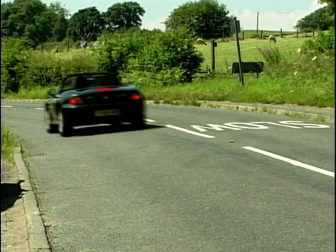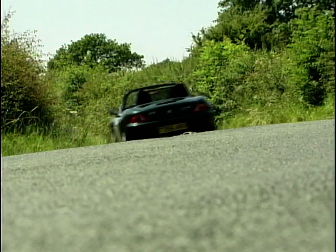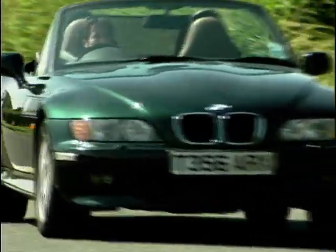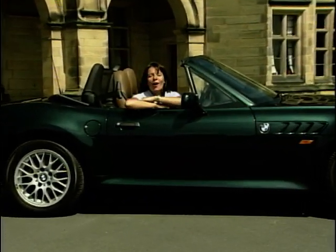There is an option of an automatic box, but why on earth would you want it? Working your way up and down the gears is what makes driving a roadster such fun and so involving. Automatics belong in large cars, and that's where they should stay. Yes, I like this car a lot.